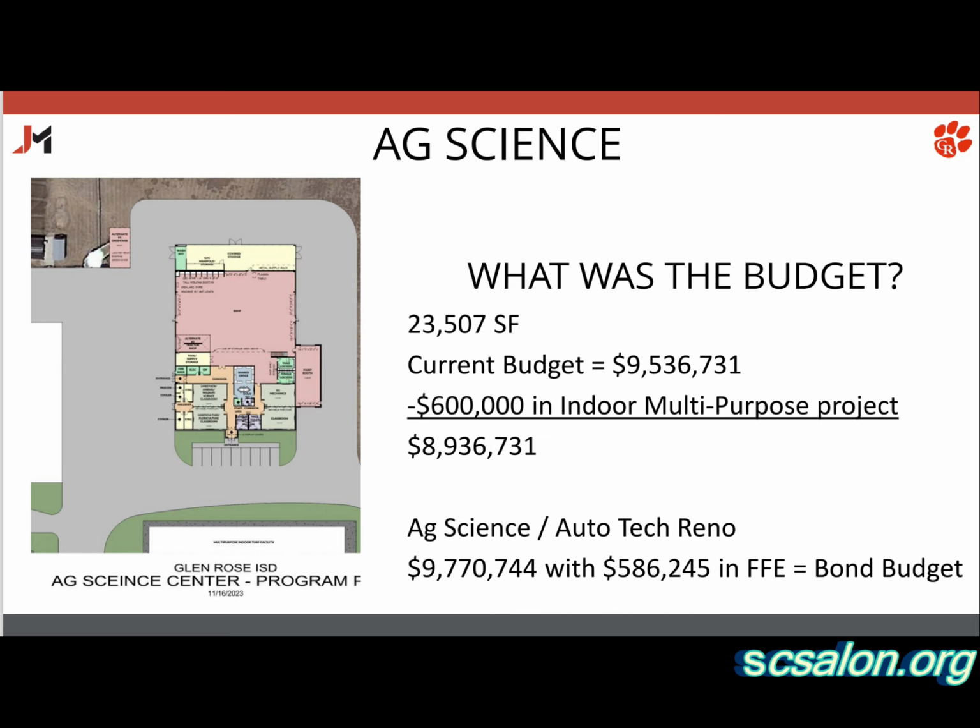So what's the recommendation? Explain to me where the 600 came in again. That's all that dirt work we're doing around the CTE. It should go on CTE, so we're going to do it now. This will come out in the CTE. So there'll be a line on the CTE budget for that 600? No, we are just going to drop the price. So the GMP will just be 600 lower.